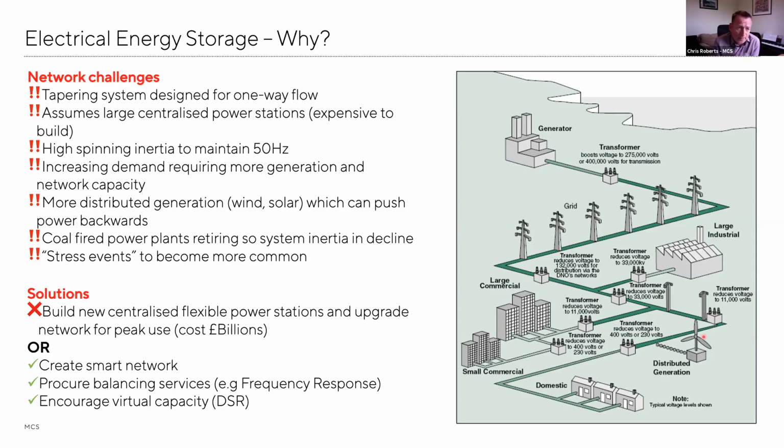And it also has what's called very high spinning inertia. I'm sure you all know that our electricity system is an alternating current system. It's based on 50 hertz frequency. That frequency is a function of giant generators spinning at a particular speed. And as we retire big coal-fired power stations, that spinning inertia is in decline, which means that the frequency is starting to wander a little bit. And that's very problematic, because if we deviate too much from 50 hertz, then all of our electrical devices start to get a little unwell and start to fall over. So that's one of the main issues.